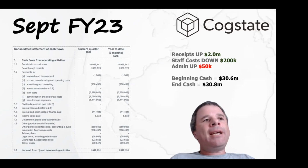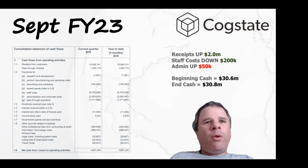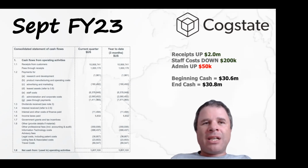Now, you might be saying, at the end of the financial year, they had $44 million of cash. Now they've only got $31 million of cash. So why is there a discrepancy? Well, this is US dollars. When I showed you the financial year results, that was Australian dollars. So you have to convert $30.8 million to Australian dollars. And if you do that, you get around about 45 million Australian dollars.